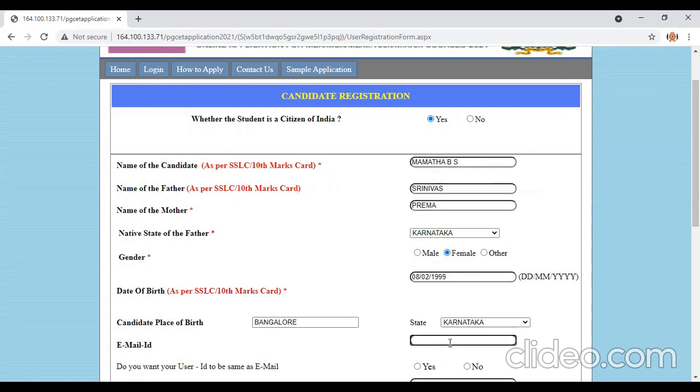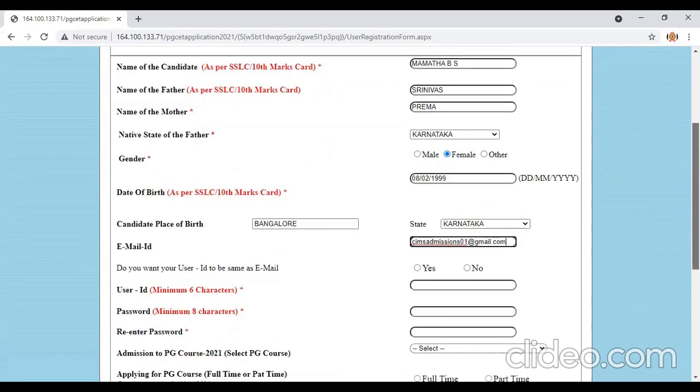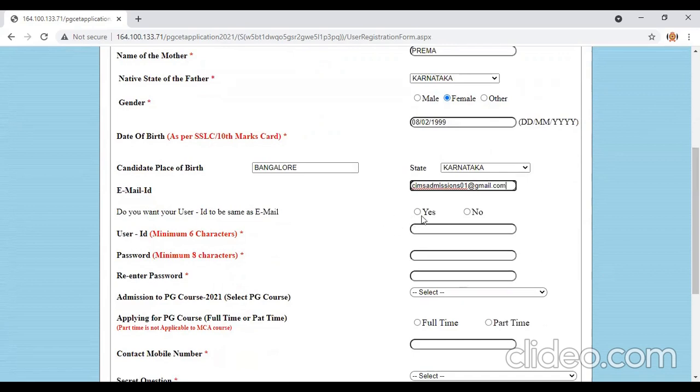And then next is the email ID. If you don't have an email ID, kindly create your own email ID. Don't use your father's, brother's or sister's email ID. It will be easy if you create your own. And when it asks whether the user ID should be the same as the email ID, select yes. It will be easy for you to remember.